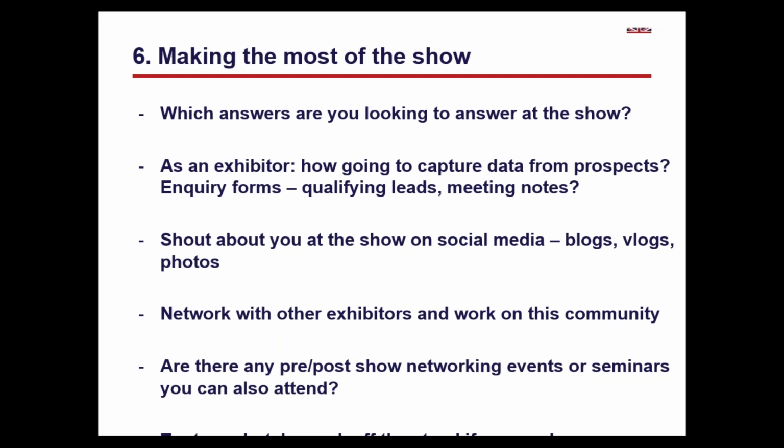Like I mentioned with the Halal forum 2 weeks ago, I think it was now, look and see, as well as the show itself, are there any other events, networking events, seminars going on either before or after the show on each of the days that you're there? There may be something else that you can attend to gain extra value and insight, extra contacts that may be useful for you as well. Have a look and see if there's anything that you feel could be worthwhile going to.